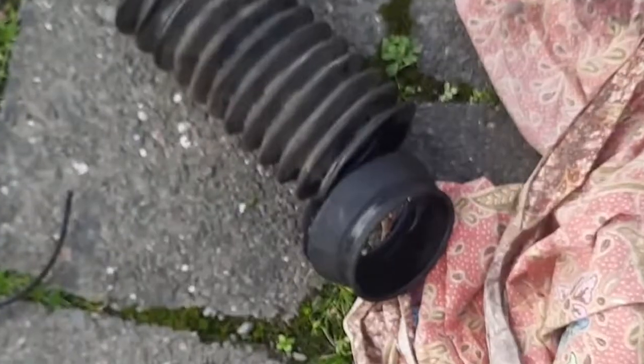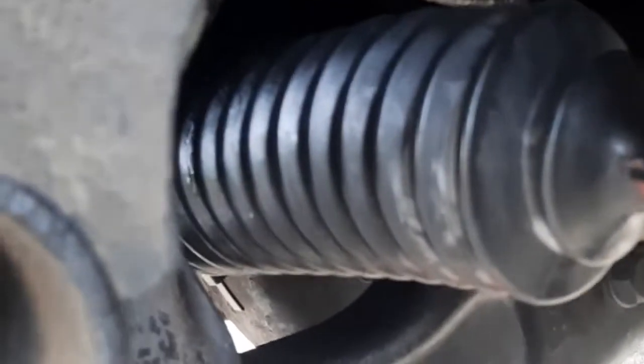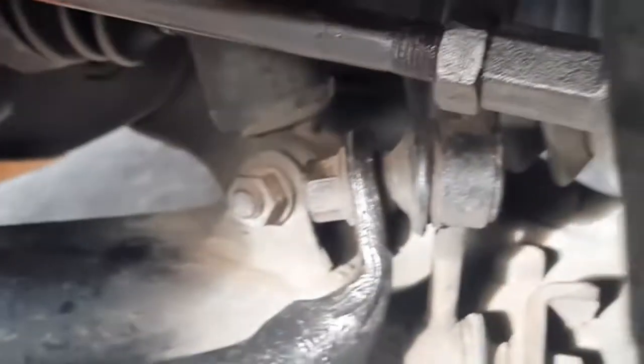Well, it's done. That was quick, wasn't it? Magic of YouTube videos. So the old boot, it's off. There it is there. It was in two pieces. There's the cable ties. And the new one is now there. All done up again. You see the markings where I marked the tie rod end there.